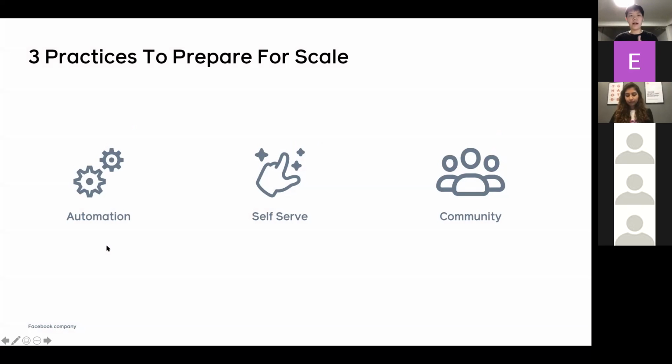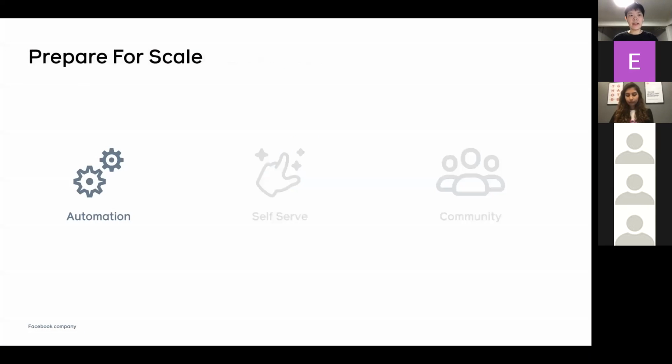Today, I want to share 3 practices that I found useful to prepare your product for scale. They are the automation of processes, building self-serve tools, and establishing a community. And I will start with the first practice, the automation of processes.